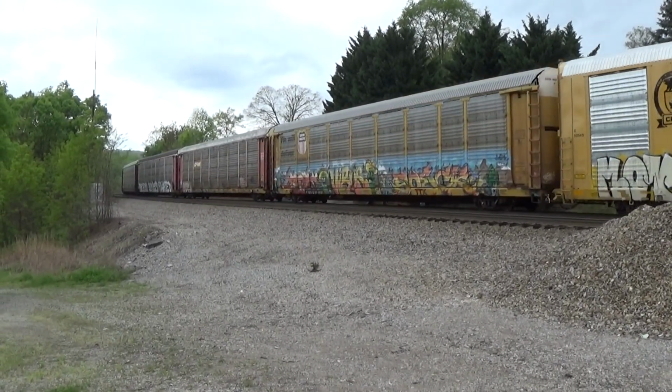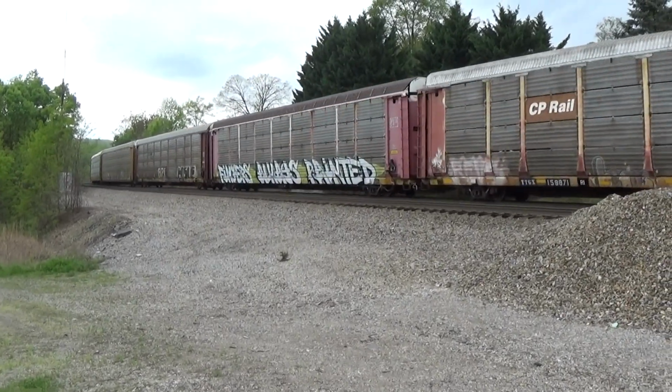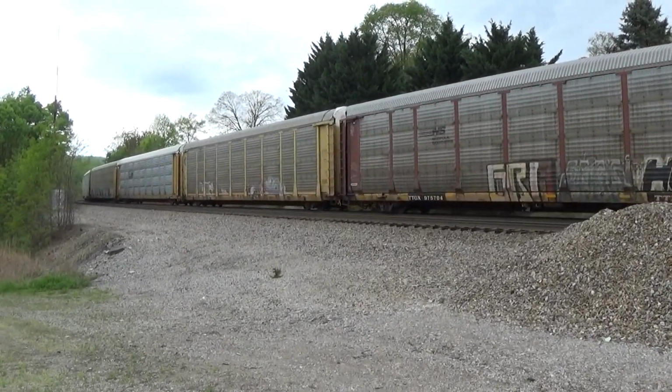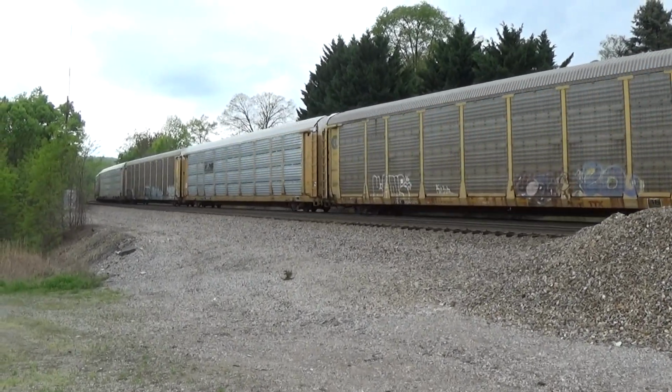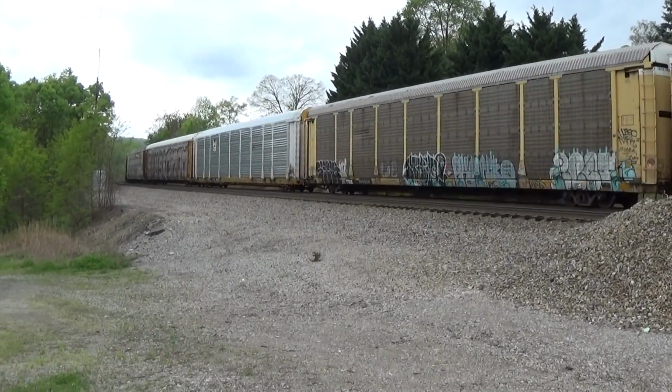A lot of loaded racks. Couldn't tell if they're loaded. Yes, they are. They are loaded. Must be a pretty heavy train then. Wonder if some of this goes to Winston, down to the car lot.